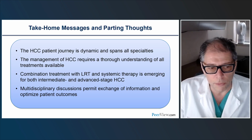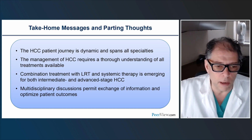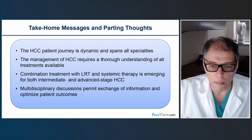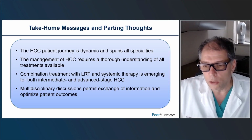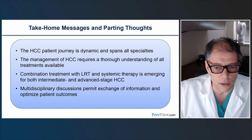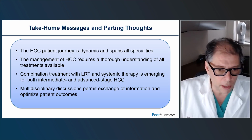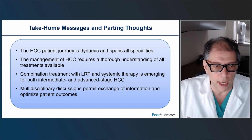Combination treatment, again, local regional therapy and systemic therapy is really emerging, and we're seeing much more of the systemic therapy migrate left. And I think we're seeing the local regional therapies migrate to the right. So again, I think that graph will look a little bit differently in a few years. And of course, that multidisciplinary discussion is really where all of these ideas and concepts are exchanged and discussed.